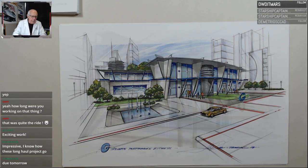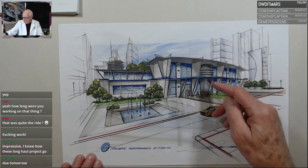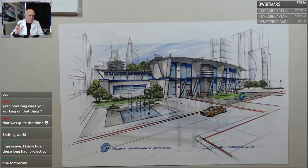It's a ballpoint pen sketch. So this is the first thing I sent down. Notice the Gillette Performance Fitness Center in Manhattan, a little bit of background in the back. This is all just off the cuff, in terms of what if we did the blades, what if we did the billing with the actual shaver center on. I mean, just taking chances.